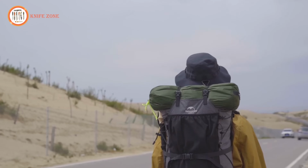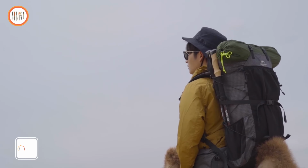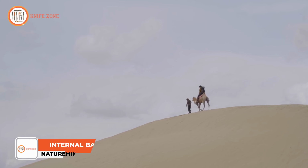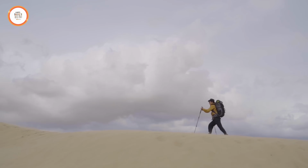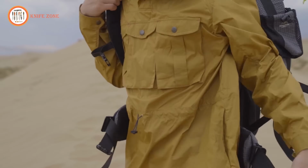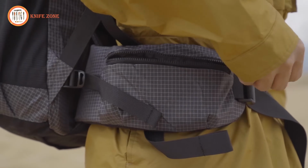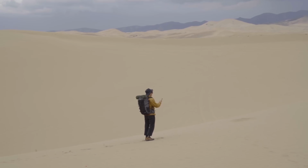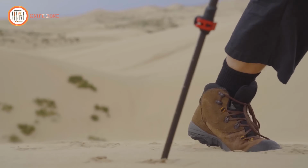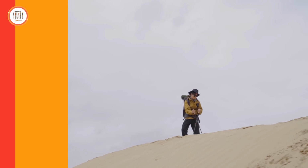For extended outdoor adventures, carrying gear comfortably and efficiently is essential. Meet the Naturehike Backpack, a 65-liter internal frame hiking backpack designed for camping, travel, and mountaineering across all seasons. It features an ergonomic, breathable mesh back pad, cushioned shoulder straps, hydration compatibility, a rain cover, and multi-position pockets. With compression straps, separate shoe storage, and an ultralight build, it securely holds tents, sleeping bags, and more. Perfect for versatile, long-term outdoor use.